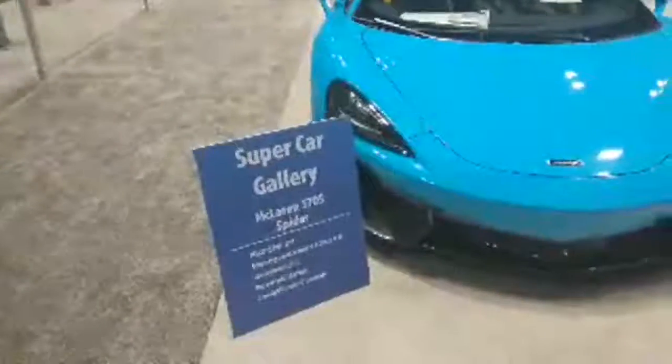You know where we have to go? We're going to go to the Volvo Auto Museum. That's where I do need my difference. What's up? The McLaren 570S Spider. Again, another good looking car.